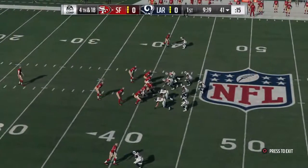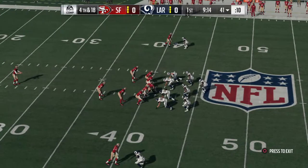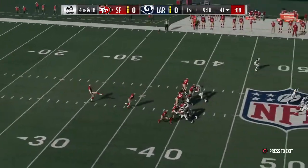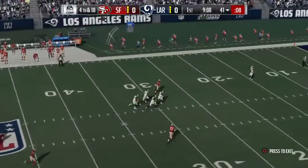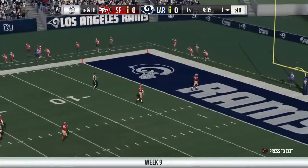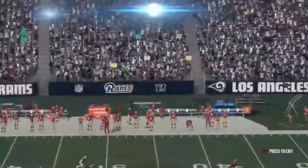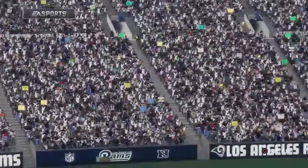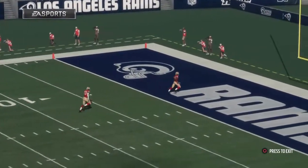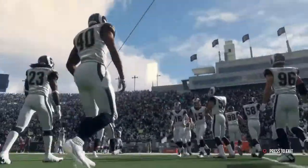So on now is the Clemson man, Bradley Pinion, to punt this one away. Did they keep it in? They did. They kept it in. It's down close to the goal line at the 1-yard line. Here's the Los Angeles offense as they get set to take possession.